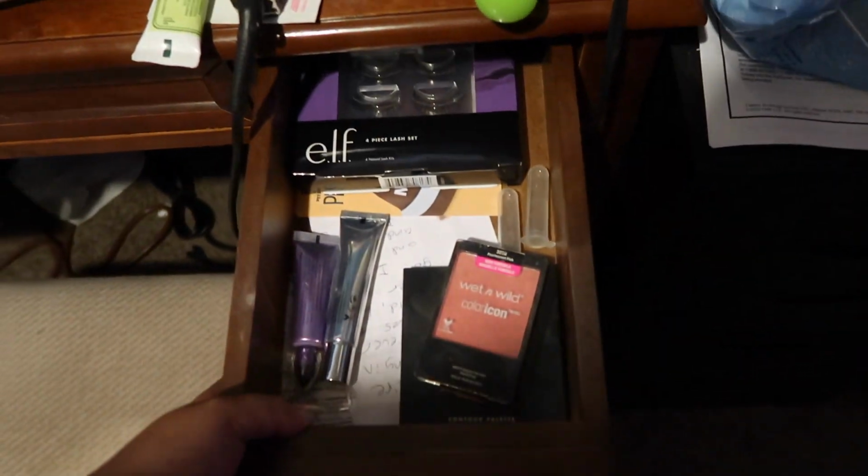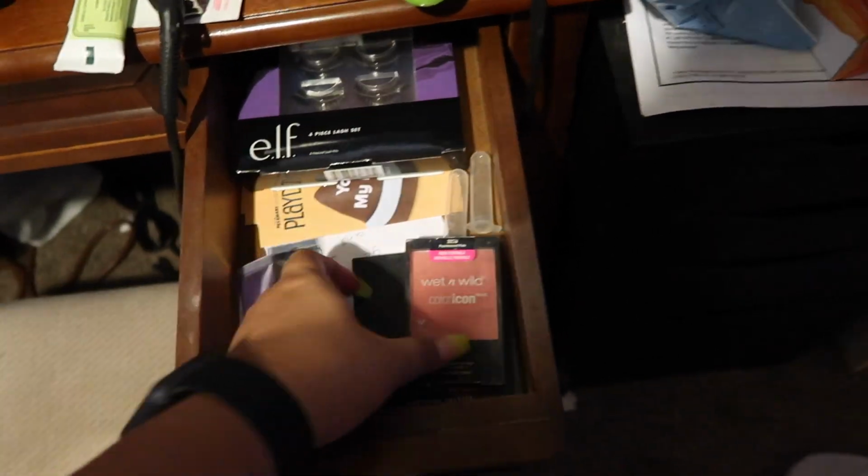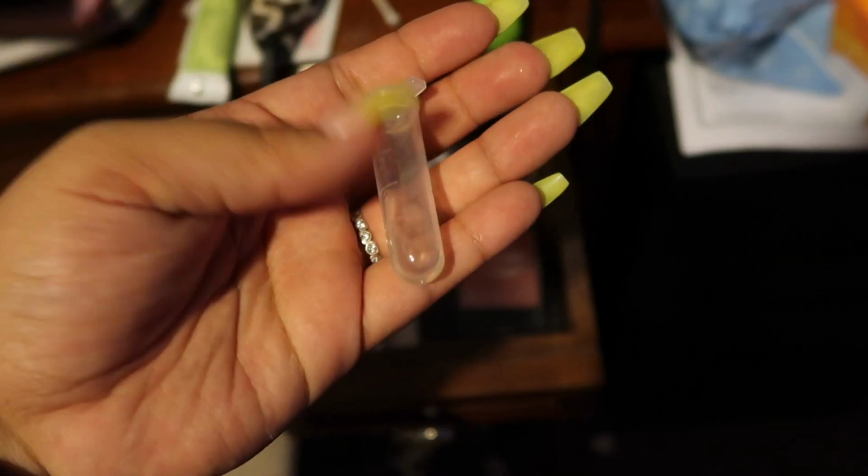And here I keep some more random stuff like eyelid primer, lashes, blush, and a little contour. So these are CBD oil, and you're supposed to drink it. It's supposed to make you feel better, like aches and pains. My mom got it for me. Ooh. So you have too much stuff. I need to clear it out.